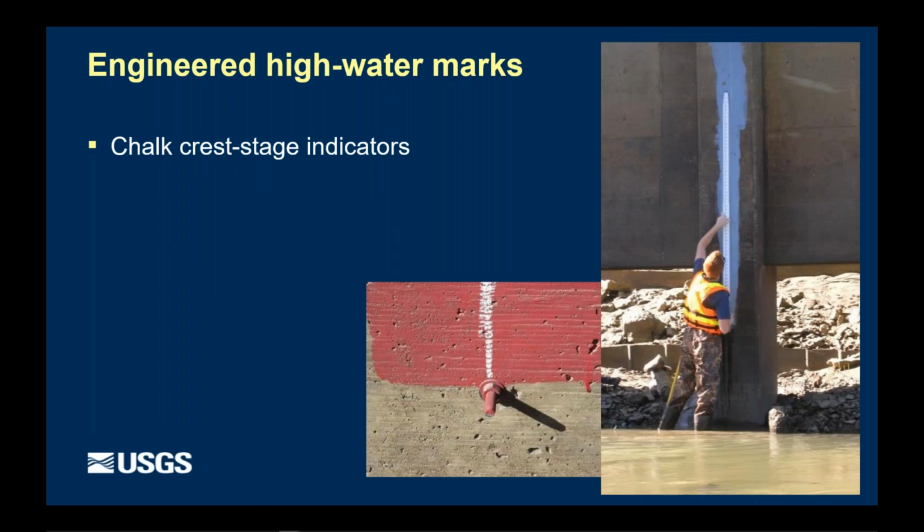Another way this is done, I think a lot of our offices out west prefer this approach, but they use a chalk crest stage indicator method, and they simply put an anchor bolt in a concrete pier. They'll paint a clean surface just to make it easy to see things against the concrete, and they draw a chalk line. You see the little white vertical line, they'll draw a chalk line up there, 8 or 10 feet up above that bolt. Now when the water comes up, gets up to 8 feet, well, all that chalk is washed off, or at least, greatly discolored and diluted below that height of the flood.